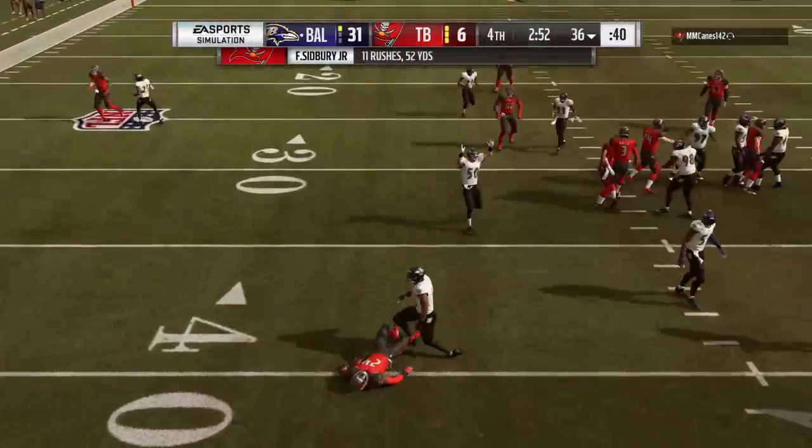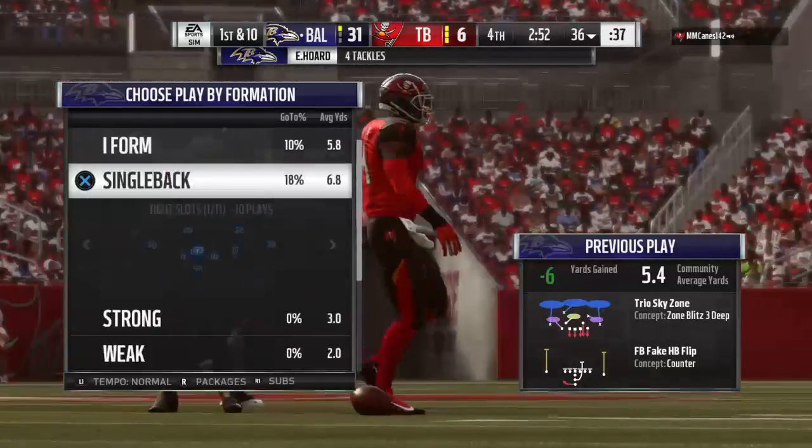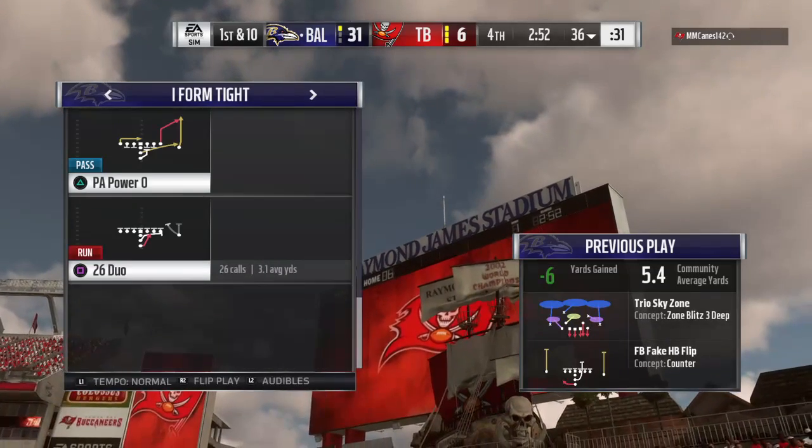is going absolutely nowhere, in the wrong direction. The Bucs try it on 4th down, but come up empty. And the Ravens are going to get the football back. The Ravens offense now, they get set to head back on the field.